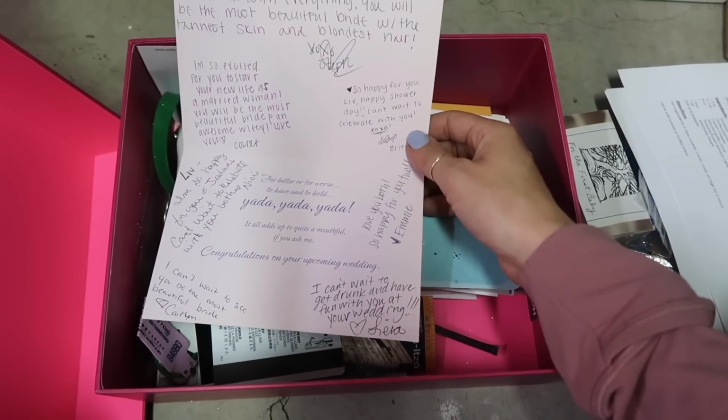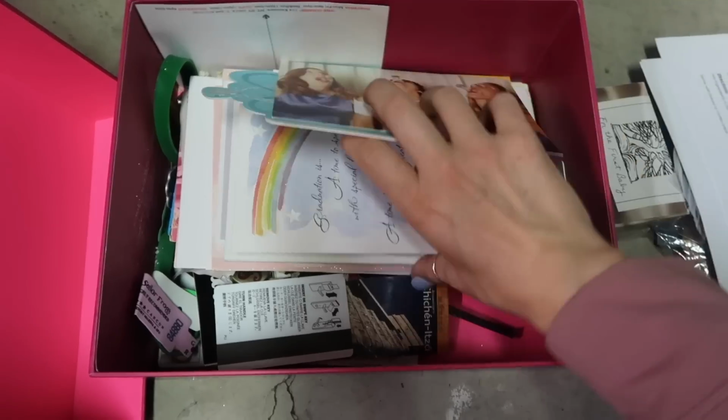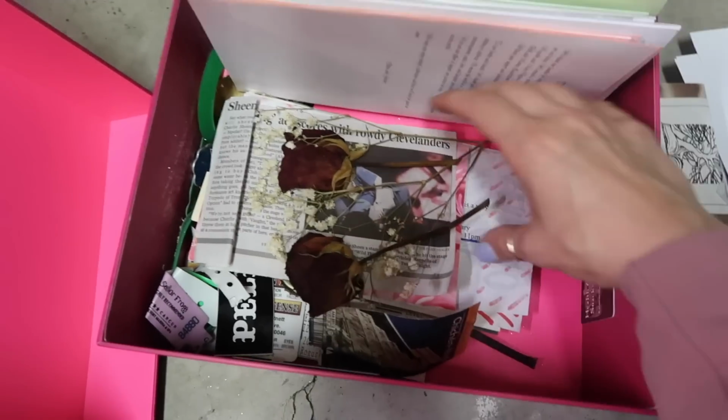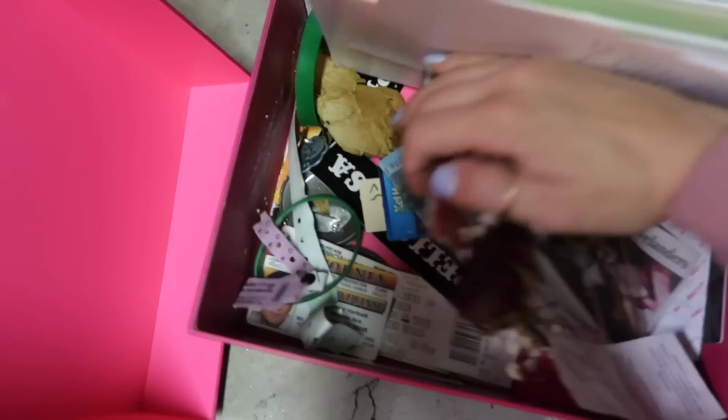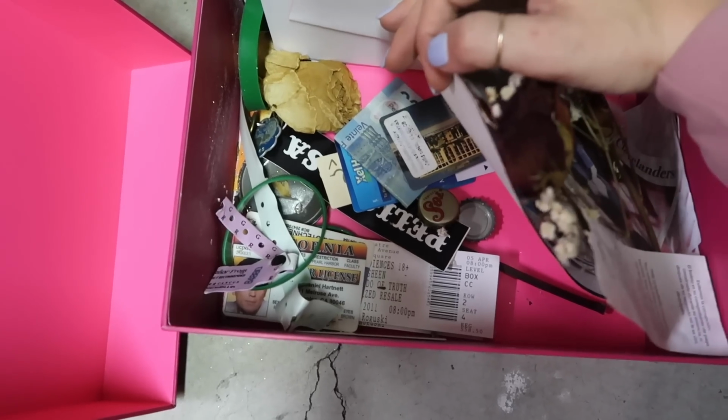Oh, this is a card from when I was engaged, from all my old coworkers. Other cards from us getting married. These are some roses that Jordan gave me. All these little keys and hotel things and beer bottle caps.